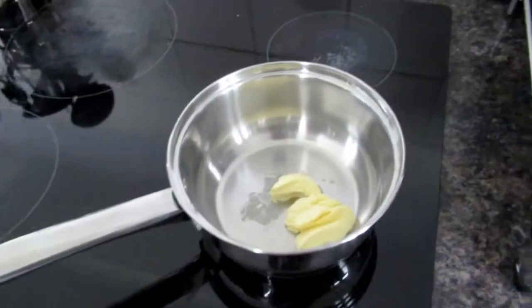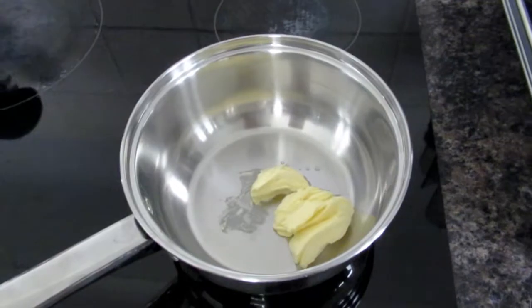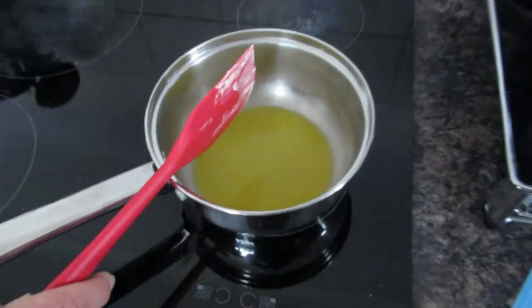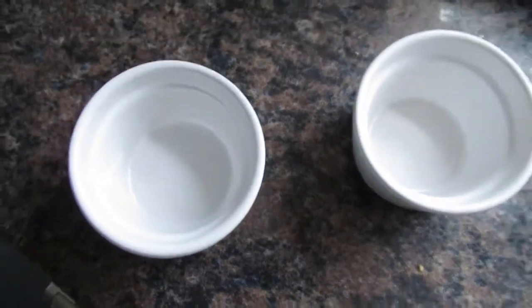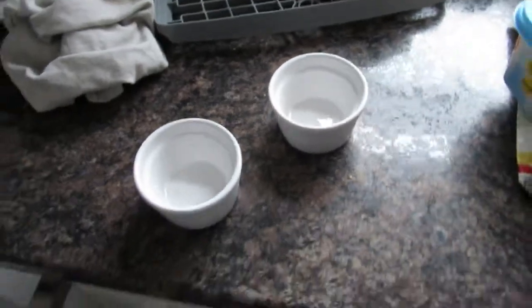Okay, so that's 30 grams of butter. And then what you do is you melt it. There we go, and then that's done. And then Ian's just got to butter the ramekin dishes then. Well, yeah, ramekin, souffle dishes.